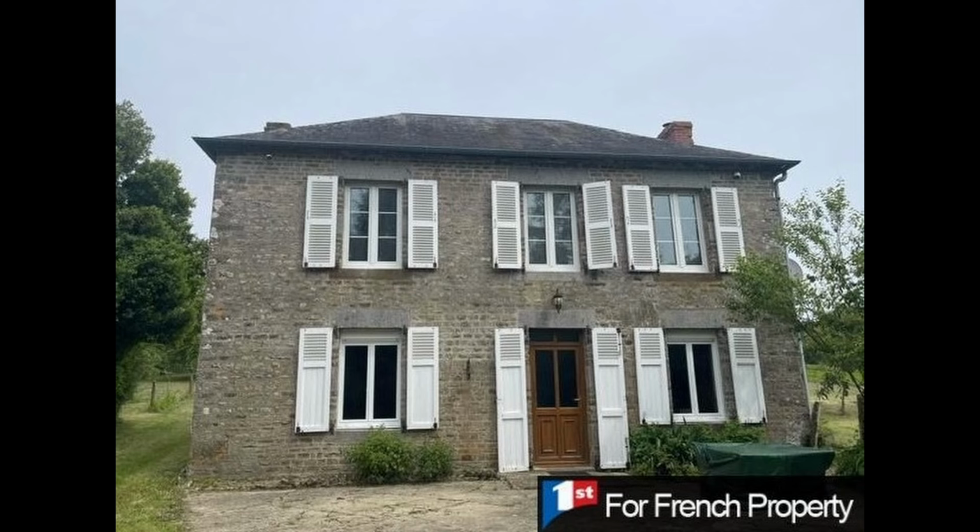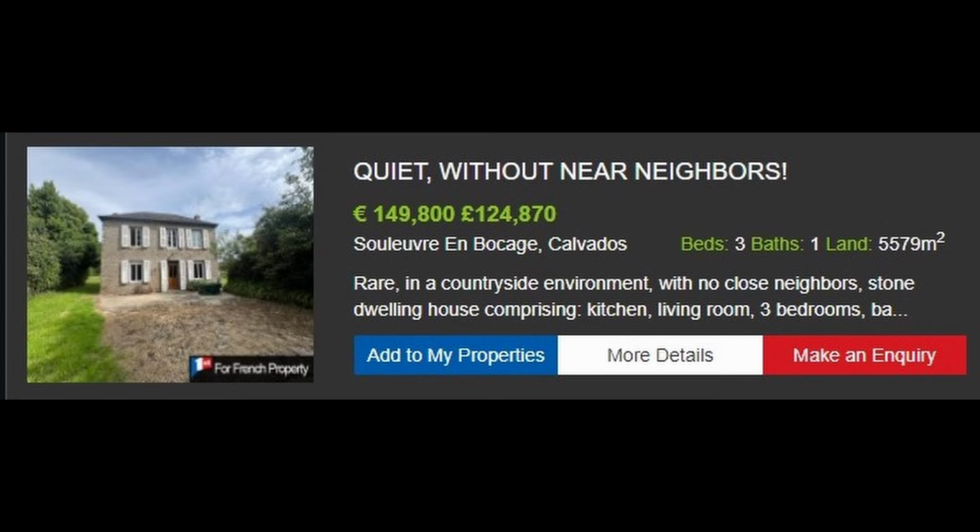So, how much? Property one, Souleuvre en Bocage in Calvados, three bedrooms. Says one bath, we've seen the ensuite, 5,500 square meters, €149,000, call it €150,000, £124,000, call it £125,000, US dollars, that's 160.